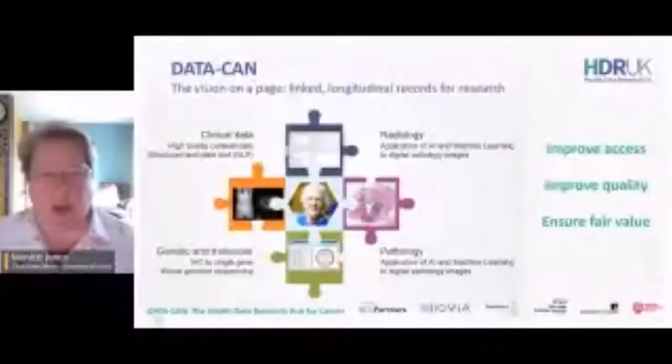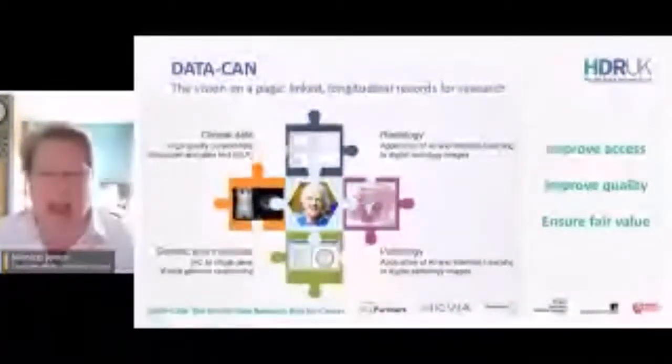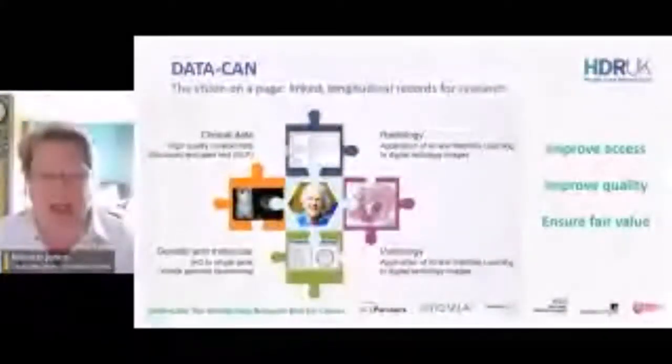So a quick mention of what DataCan is about, and this, I think, is our vision on a page, and it's very much about linked longitudinal records for both research, but also for population health management. Putting the patient at the center.